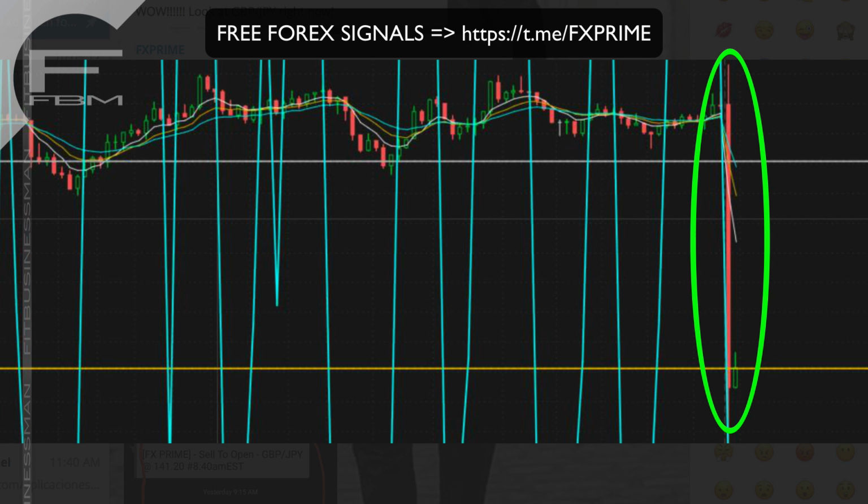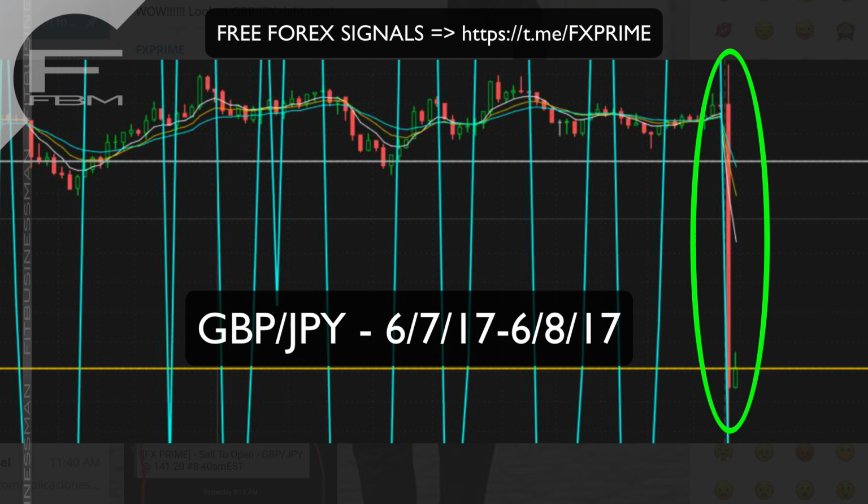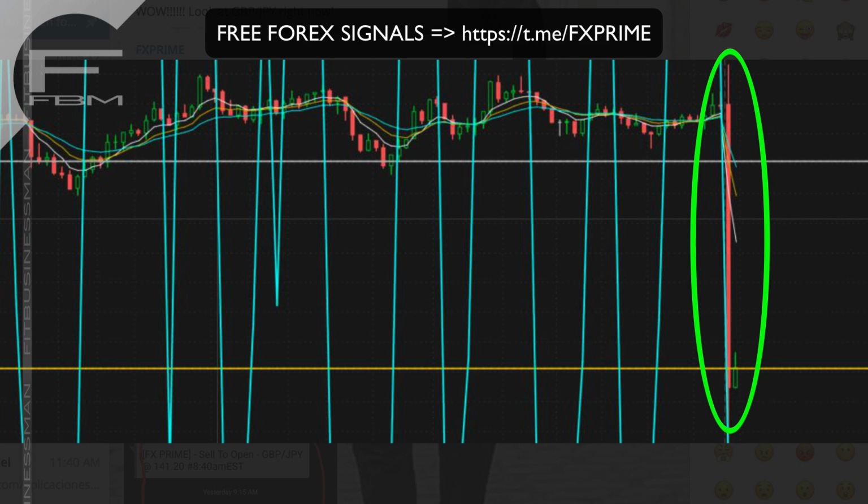Well, look at this trade. I'd like to go over literally entry by entry to the exit, to the minute, exactly how we took 120 pips on Wednesday trading. Now, the trade started on Wednesday. We actually took the profits on Thursday.